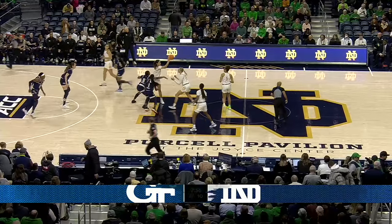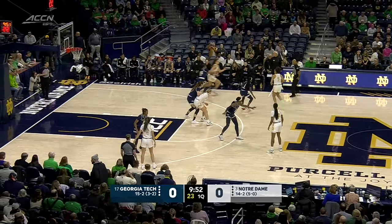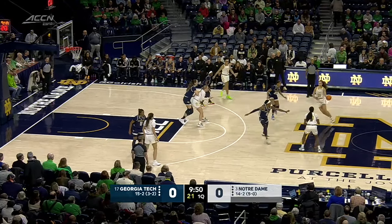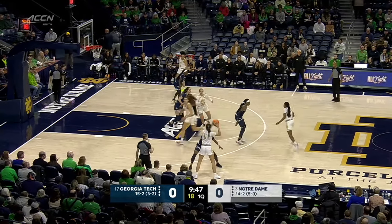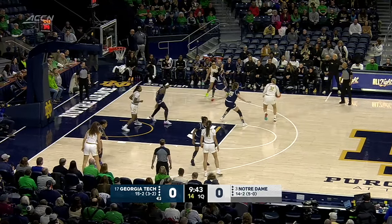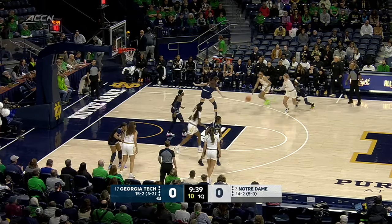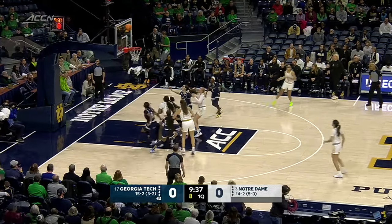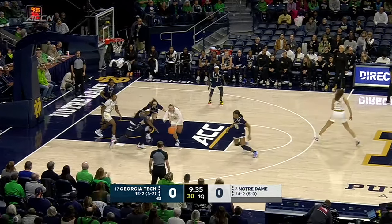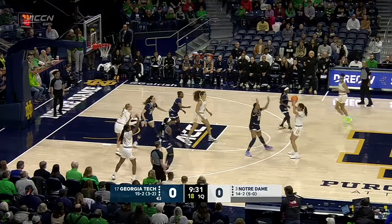And we are underway. Notre Dame wearing the white jerseys trimmed in gold. Georgia Tech, very similar school colors here. Georgia Tech wearing the dark blue. Sonia Citron, part of that three-guard lineup that is amazing when Notre Dame is at full strength. And for Georgia Tech, number one, Chit-Chat Wright gets the start. Part of a really good freshman class. King gets the rebound.